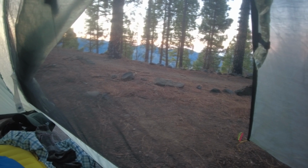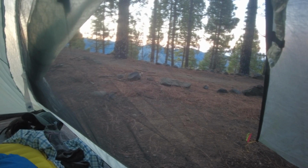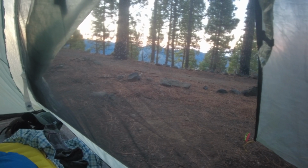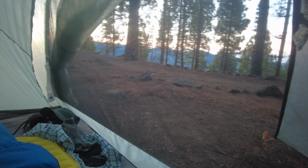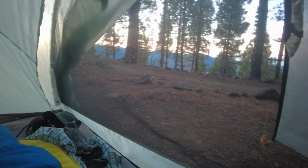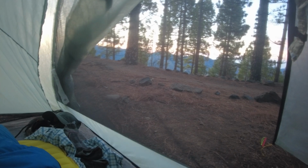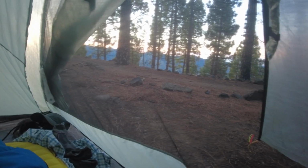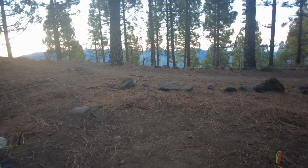Kept waking up every 2 or 3 hours. The moon was almost full, and it was really bright, shining down into the trees. It's about 7:30 now. I've just woken up again, so I must have had at least 10 hours last night, at the very least. So feeling pretty good.